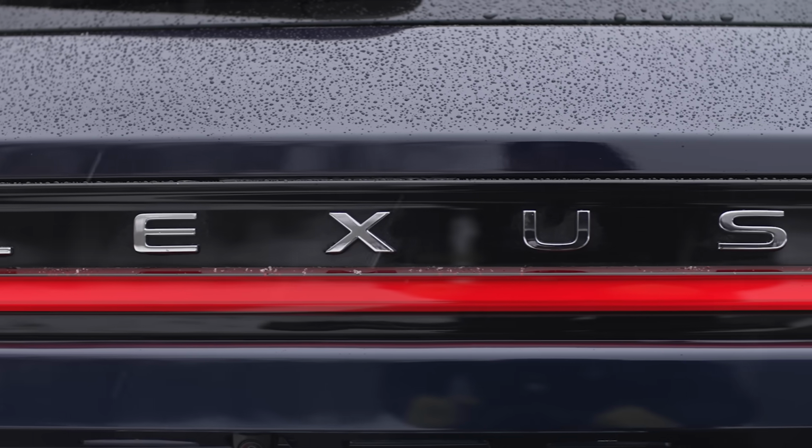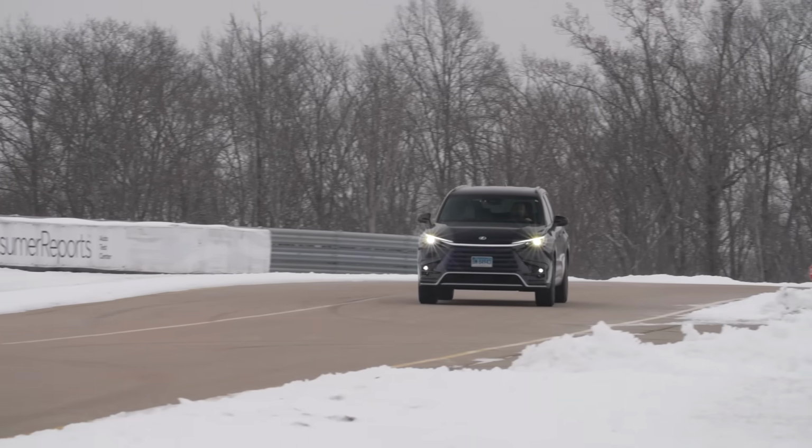Lexus has been making a bunch of different SUVs for quite a while. We know the RX, but if you need a little bit more space to move people and things, this could be a really good choice.